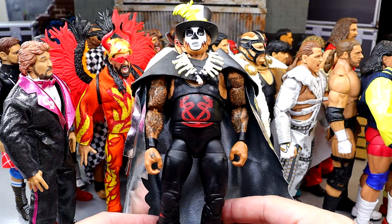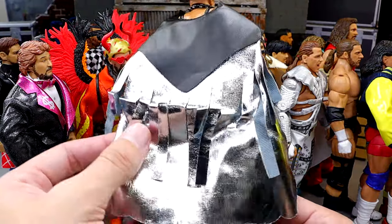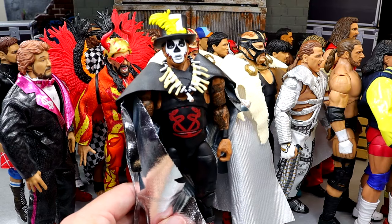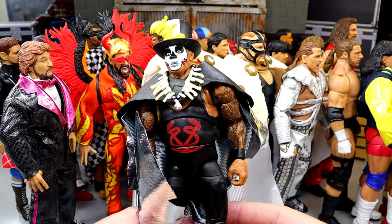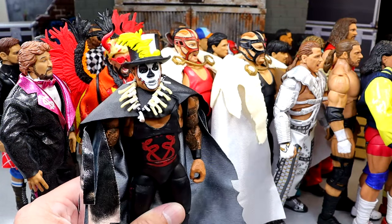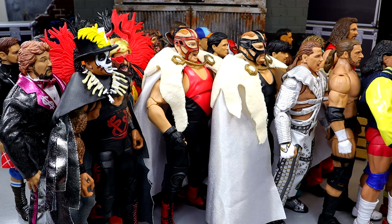The tattoo detail, the necklace, the skeleton, the face paint, the hat, this cape that has this like platinum reflective material going on with the different tassels and stuff on it. It is such a high quality Ultimate Edition. I think they did a standout job on this Papa Shango. I really, really enjoy it, and I think that it is one of the better Ultimates. I mean, you got face paint, a cape, some cool accessories. Gonna be hard to leave that guy off, man. Just a great toyetic figure.